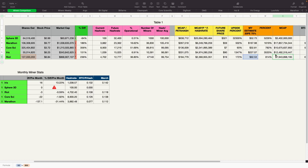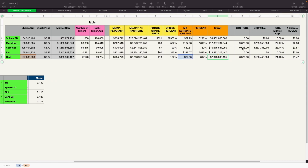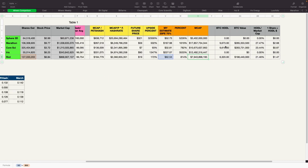Let's take a look at some other data here that we have. And then we got BTC HODL. So right now Marathon has about 9,673. Core has 9,618. So I think Core is probably going to overtake Marathon as far as BTC HODL going at the end of May. Riot has also a nice increase here of 6,320. So they all have quite a lot of, obviously, BTC value.